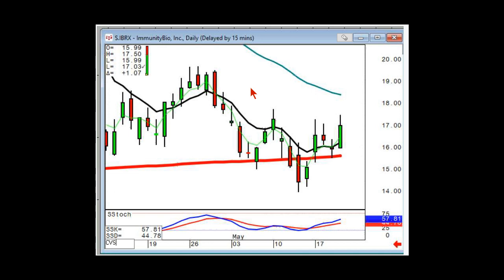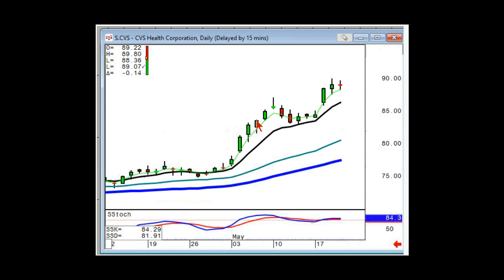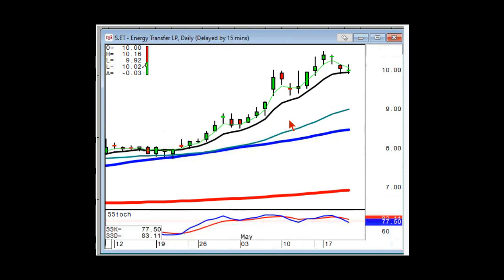So here's the reason we were buying some of these. Look at CVS. Nice J-hook pattern, gapping up, still moving up nicely. ET, staying above the T line. Coming out of this fry pan bottom, you just stay long on this one.